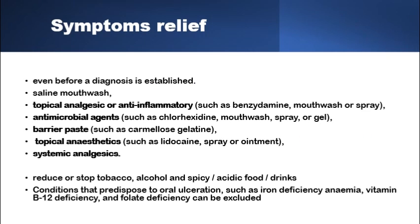And finally, control of the patient's symptoms would be required in all the cases of acute oral ulcers, even before a final diagnosis is established. These would include things like saline mouthwash, topical analgesics or anti-inflammatory agents such as benzydamine mouthwash or spray, antimicrobial agents like chlorhexidine mouthwash, spray or gel, barrier paste over the ulcers such as carmellose gelatin, or topical anesthetics such as lidocaine spray or ointment.